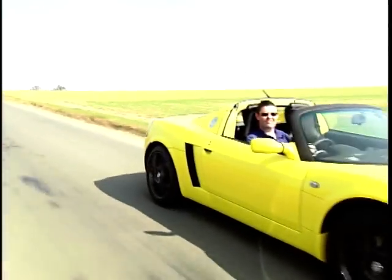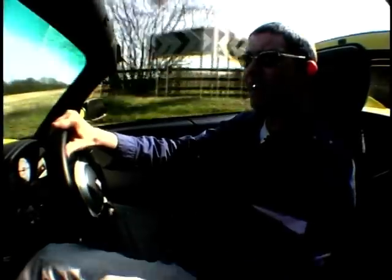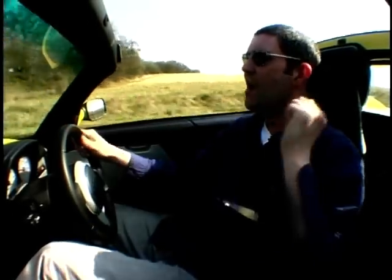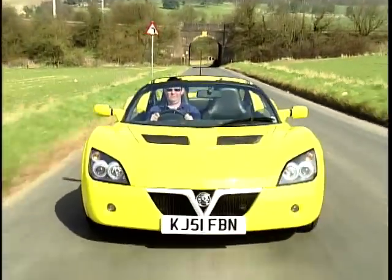The steering, suspension, gearbox, acceleration are all lightning quick. The responses of this car are just incredible. There's never a moment's delay. Whenever you want to call upon a gear, get the engine to go, get the car to stop, it all happens like that.